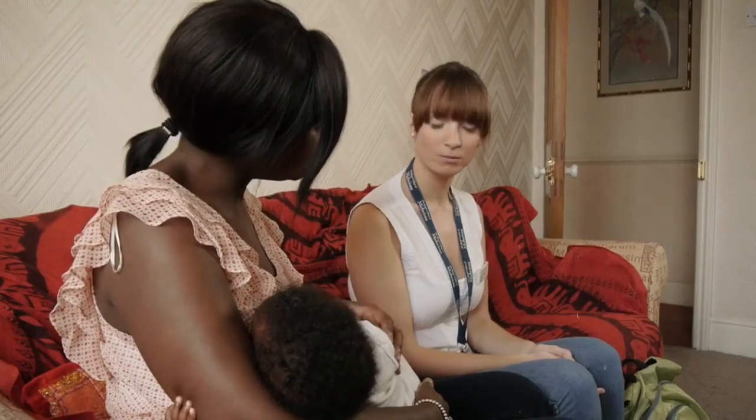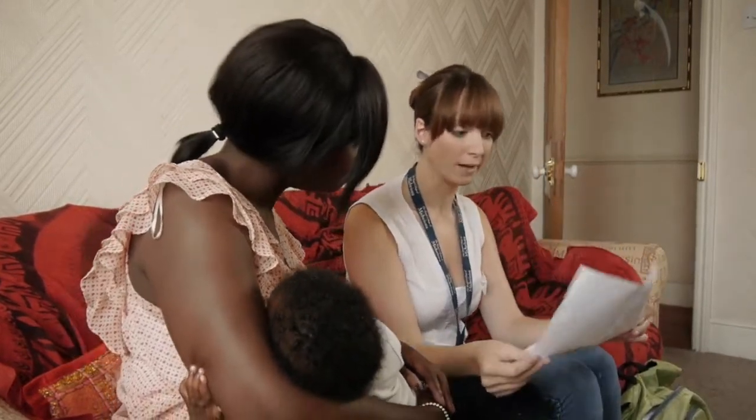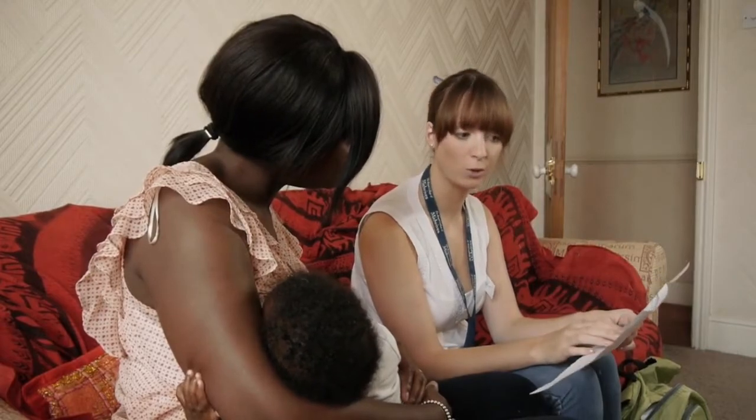I don't know if my baby's feeding correctly. Okay. Well, I just have some information here that we can go through. Okay. This is a checklist and it tells you if breastfeeding is going well.